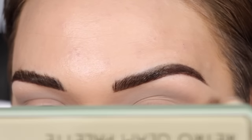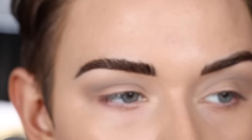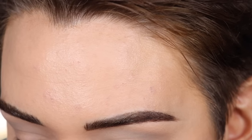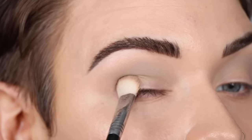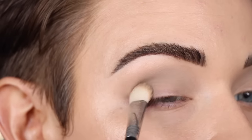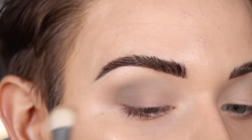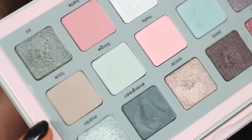Okay, liking how that looks. Now let's take this shade, Faye, on the same brush. Turn off this video. And picking up some shadow, tapping it off. I think I want this packed on the outer half of the lid. These shades are much grayer than I thought. Do these look brown or taupey to you?